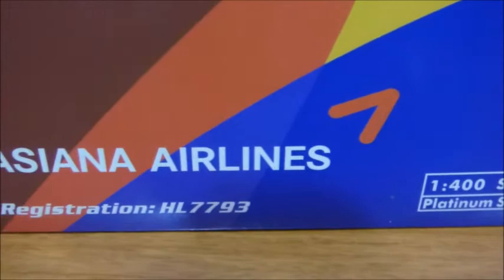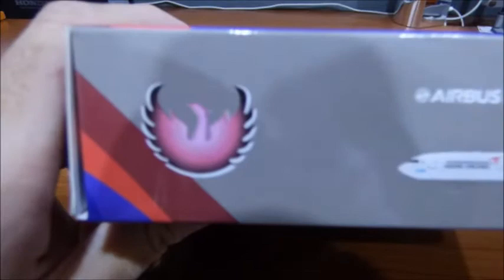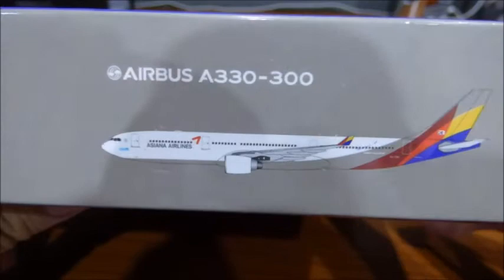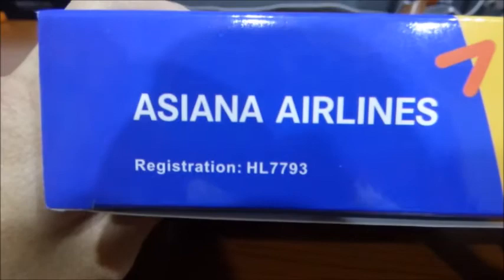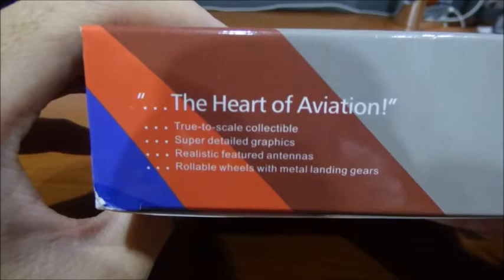Now let's take a look at the bottom of the box. Right there we have Phoenix, Airbus A330-300 with the aircraft, Asiana Airlines, registration, same thing here, and the heart of aviation, and Phoenix.